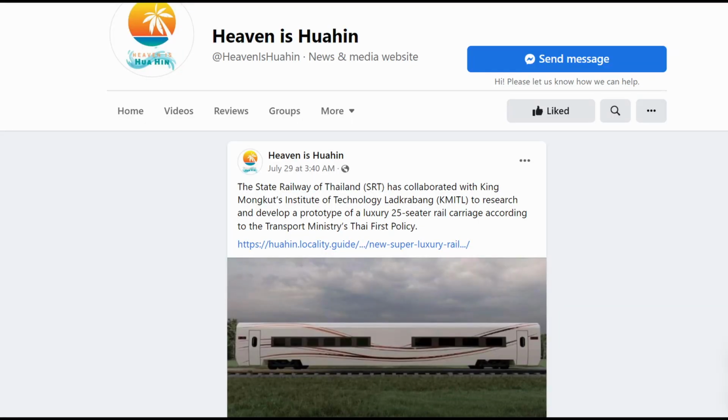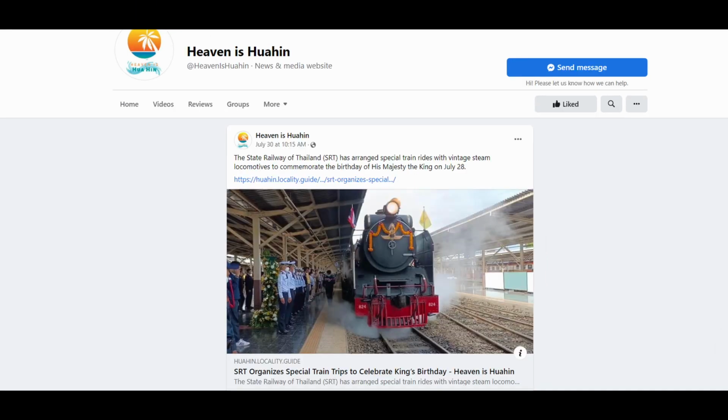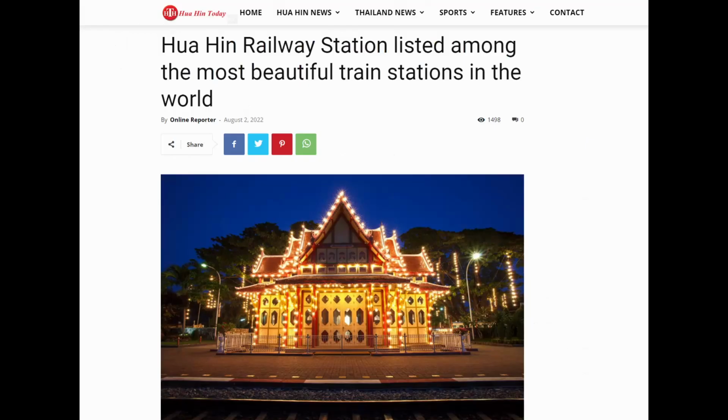First up, Heaven is Hua Hin brings us news that the State Railway of Thailand and King Mongkut's Institute of Technology are building a prototype luxury rail carriage. While I do enjoy the current trains, a bit of pampering never hurt. Going to the other extreme, Heaven is Hua Hin also tells us about some special train rides using vintage steam locomotives to commemorate the King's birthday.